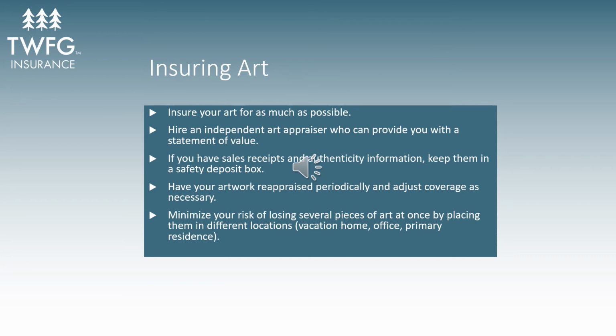Insuring your art. Insure your art for as much as possible. Hire an independent art appraiser who can provide you with a statement of value. If you have sales receipts and authenticity information, keep them in a safe deposit box. Have your artwork reappraised periodically and adjust coverages as it becomes necessary. Minimize your risk of losing several pieces of art at once by placing them in different locations, such as a vacation home, an office, or a primary residence.